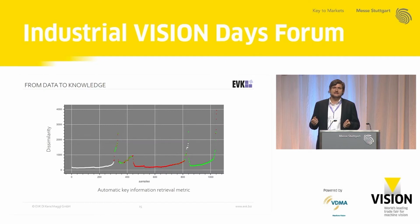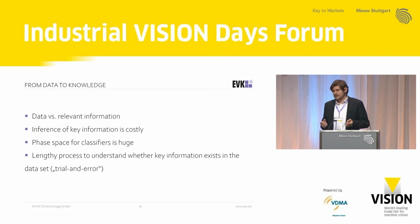Or if it makes sense to dig deeper to train a classifier. So to bring this to a bottom line, we are always talking about data versus relevant information. I'm not interested in data, I'm obviously interested in relevant information. And usually, in the state of the art, the inference of the key information is rather costly. It costs you time and computing time and money. Because the phase space for the classifiers becomes ever more huge. It becomes bigger and bigger as we speak because the data rates are increasing and the computation power is increasing.